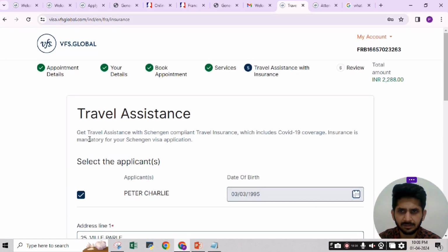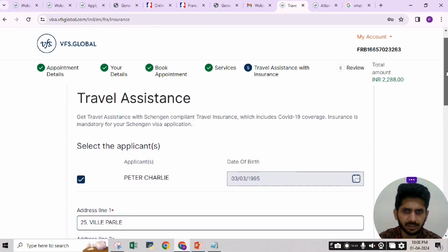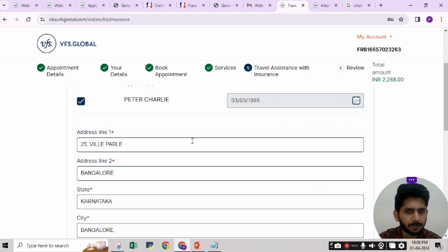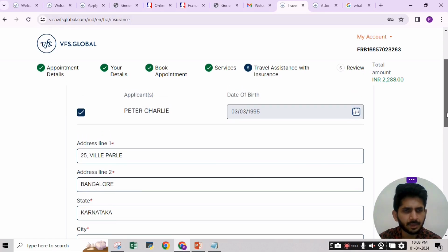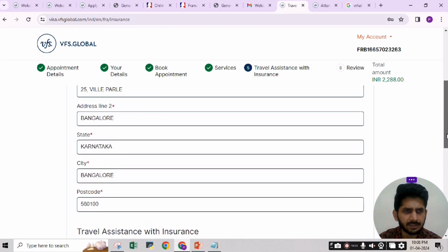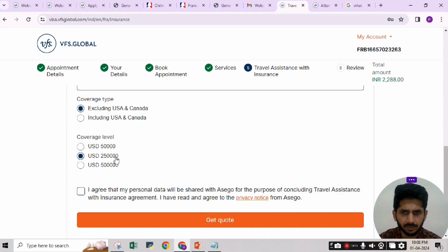Then it is asking for the travel assistance. Get the travel assistance with Schengen compliant travel insurance, which includes the COVID-19 coverage as well. Now you have two options. Either you purchase travel insurance from this page itself, or you skip this option as of now and buy the travel insurance as per your preference from the outside. In my case, I purchased travel insurance from ICICI Lombard, so I'm not proceeding with this option. This is completely up to you.